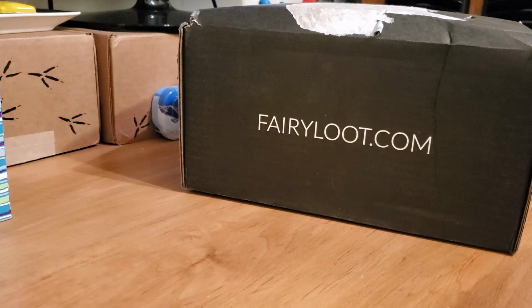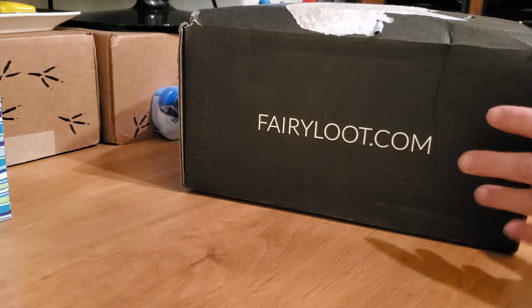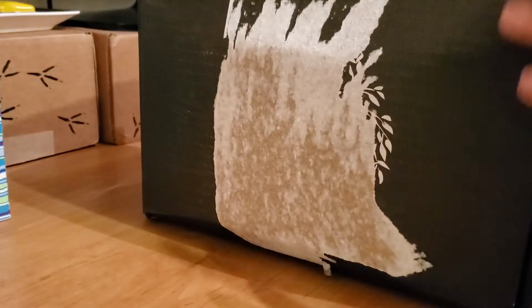This is going to be a quick unboxing for Fairyloot for February of 2020. This is actually my first box from Fairyloot, so bear with me because I've never ordered anything from them before. So let's just get in here and see what it's like.